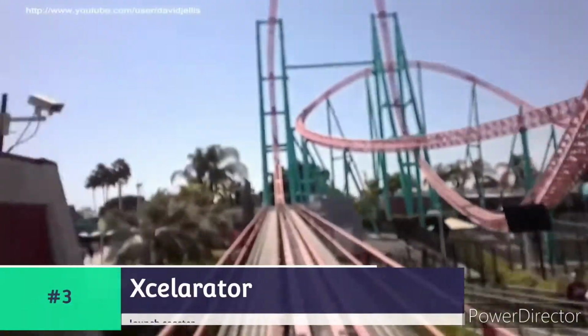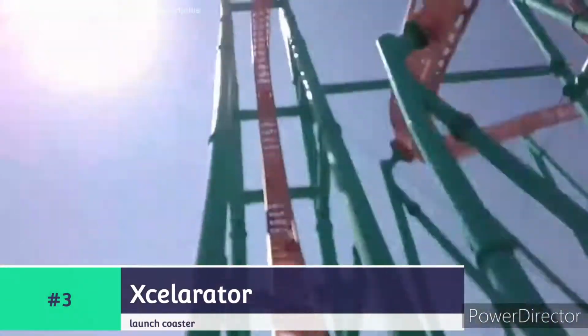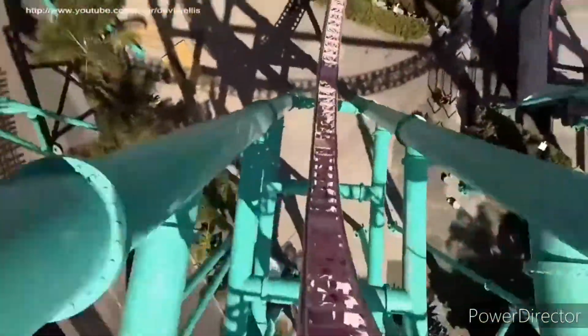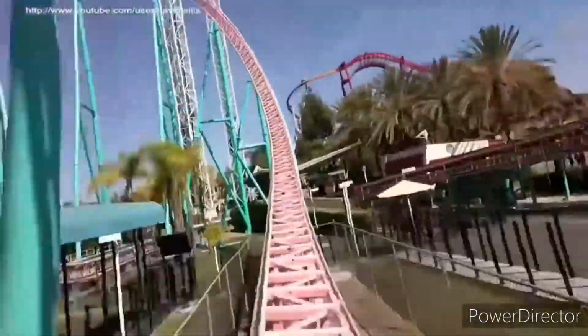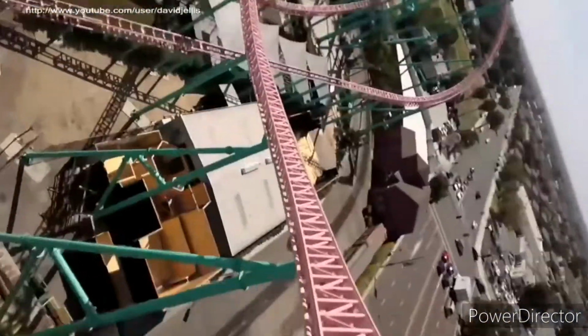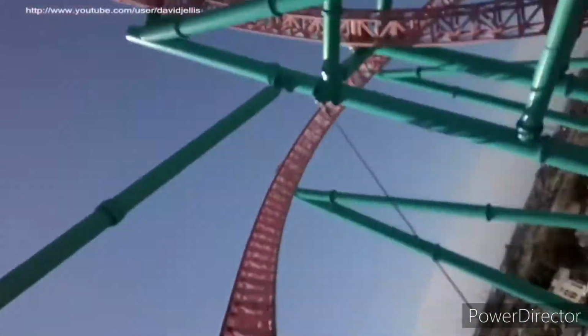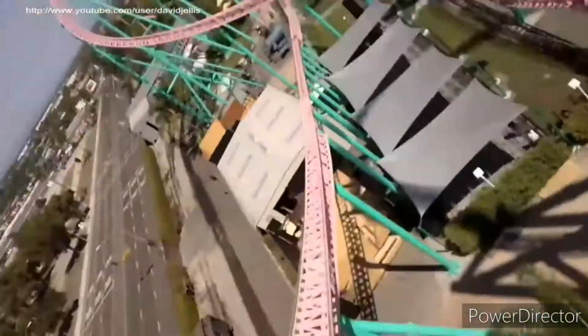And at number 3 is another launch coaster. Accelerator is just such an amazing ride and definitely deserves the number 3 spot. I just absolutely love how tall this ride is. It's just ginormous. And after you go down that big hill, I love the little hills and turns to end the ride. It's very enjoyable. This ride is definitely one that I hope Knott's Berry Farm will have forever.